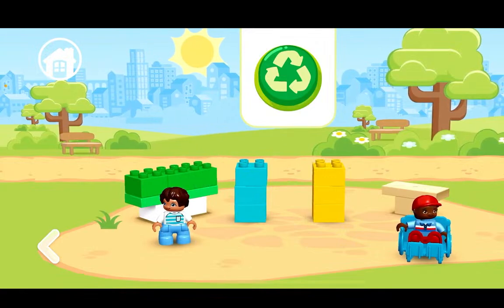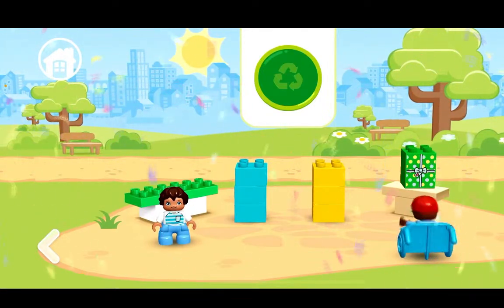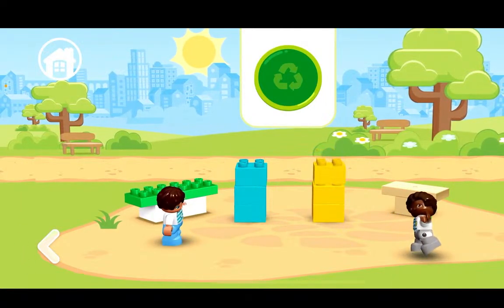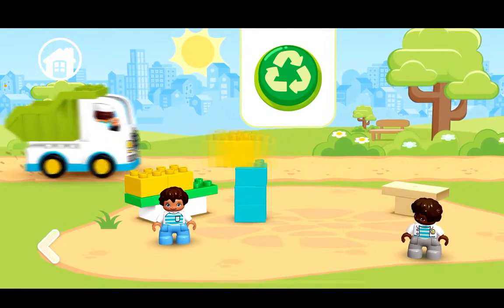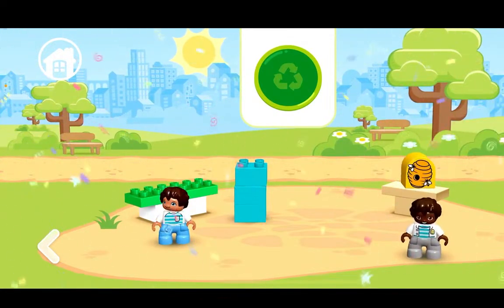1, 2, 3, and press. Yay! For your walk, you get a gift. Try again. We take a yellow one. 1, 2, 3, press. Yay! And one more gift.